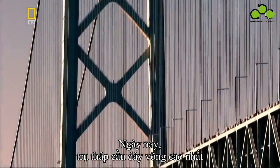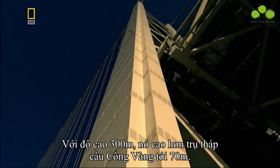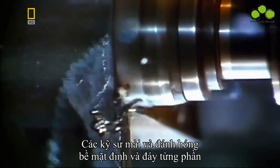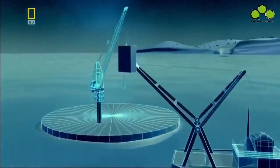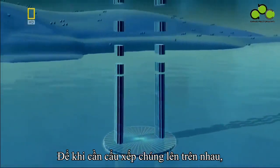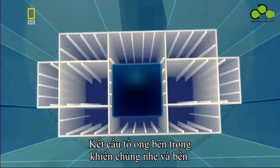The tallest towers on any suspension bridge today belong to the Akashi Bridge in Japan. At 300 meters, they stand 70 meters taller than those of the Golden Gate Bridge. Each is comprised of 30 sections. Engineers grind and polish the top and bottom surface of each section until they are perfectly flat. This means that when cranes stack the sections one on top of the other to form the 100-story towers, they will be precisely vertical. Their internal honeycomb structure makes them light and strong.